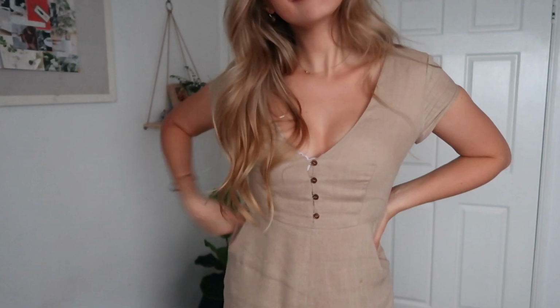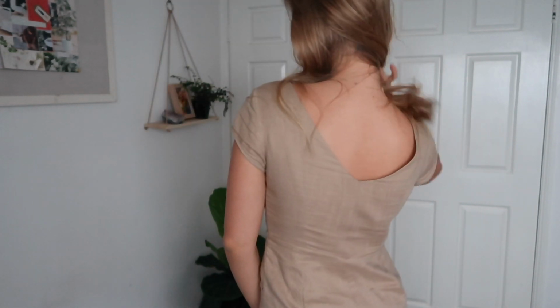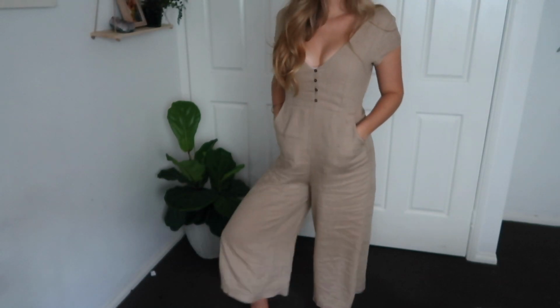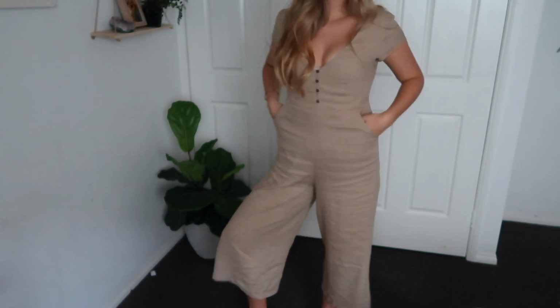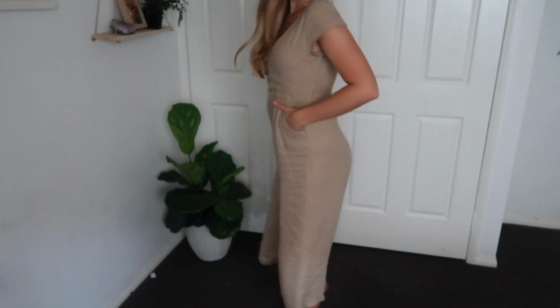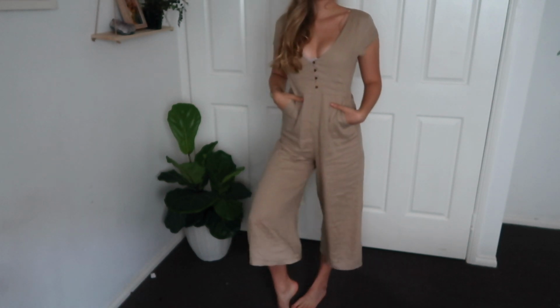I just think it's so simple and elegant and kind of a classic, something that you can always just chuck on. I love the buttons, I love the fit of it. I think it's really flattering, and it's honestly so comfortable. It's got pockets, which is an automatic win, but it is also that time of the month for me at the moment, and I've worn it so much. It doesn't pull anywhere. As you will be able to see from the try on, it's kind of crinkled and has a couple of stains on it because one, I'm a grot, and two, I've been wearing it almost every single day.